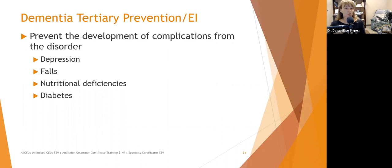It can contribute to social withdrawal and obviously inactivity. All three of those are no good. We want to help them prevent injury. And with dementia, balance and coordination is impacted. So we want to make sure that the dementia symptoms don't prompt a fall and cause other complications like having to get a hip replaced.